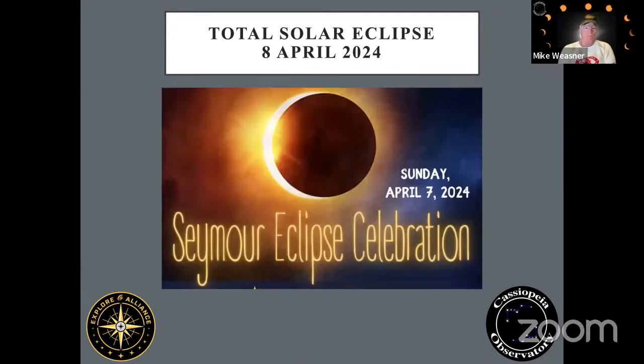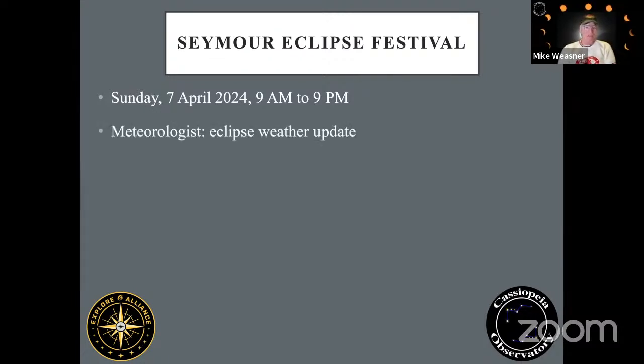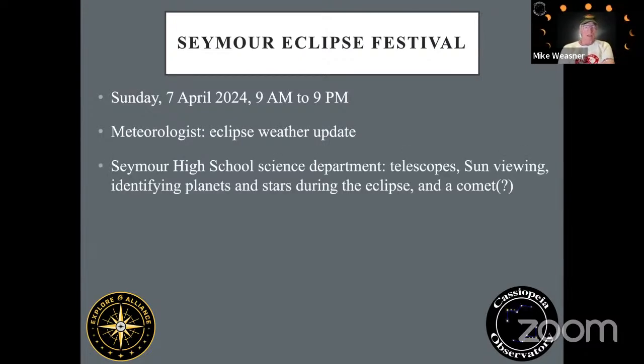That's kind of cool. Being on the path of totality, Seymour is going to have a celebration. We're going to have this eclipse festival on Sunday, the 7th of April, from 9 a.m. to 9 p.m. There's going to be speakers, events, and activities. A meteorologist will give an eclipse weather update. The Seymour High School Science Department will have a talk on telescopes, sun viewing, and how to identify planets and stars during the eclipse, and possibly we'll see a comet during the eclipse.